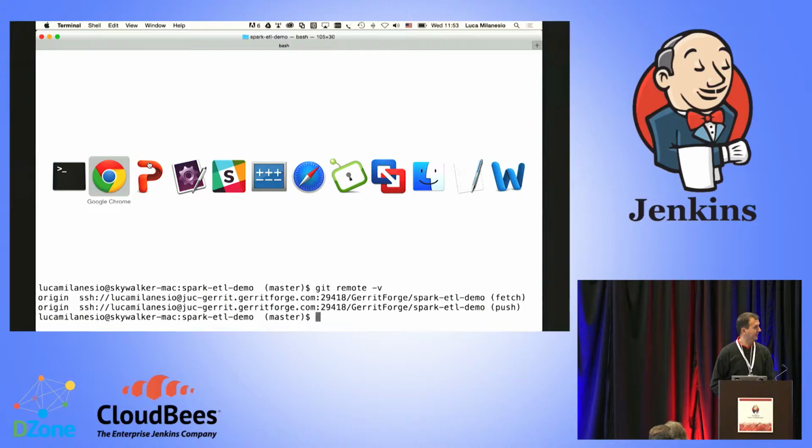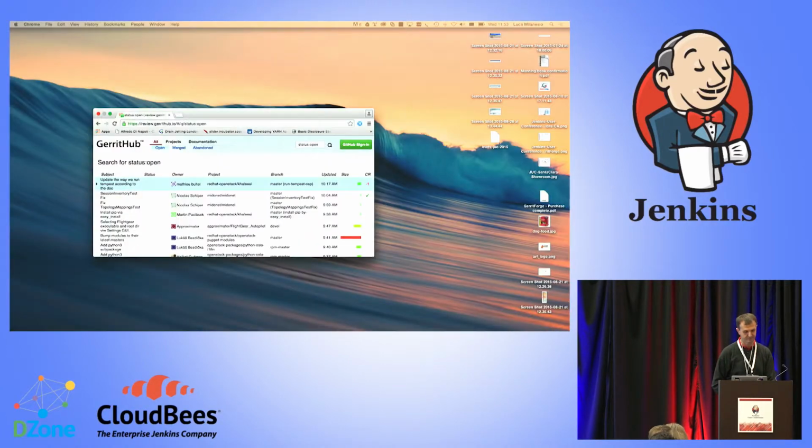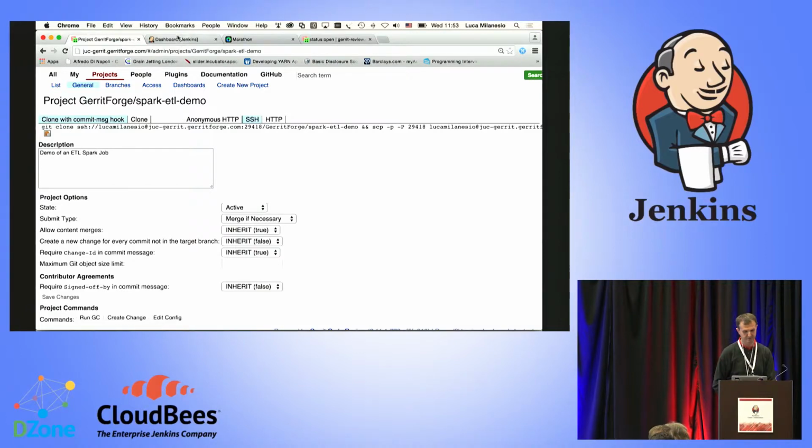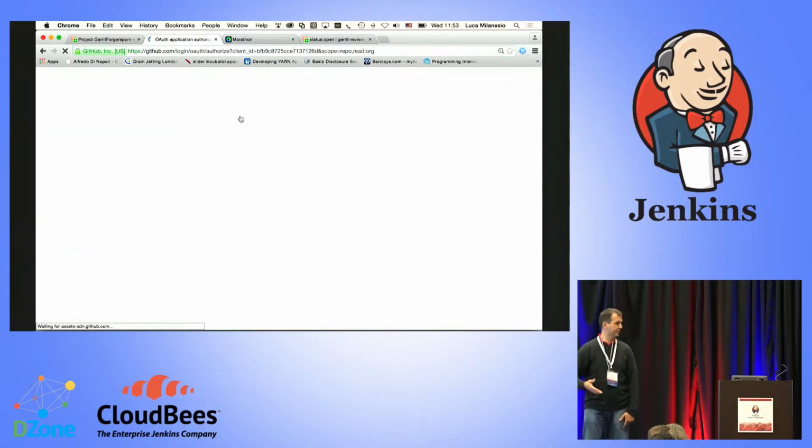So the jobs that I defined to test this situation are 4. Why 4? Because the pipeline that I just built for this demo is a bit shorter than the one that we had. But just to showcase the concept and to give you the, just 1 second, I just need to authenticate.